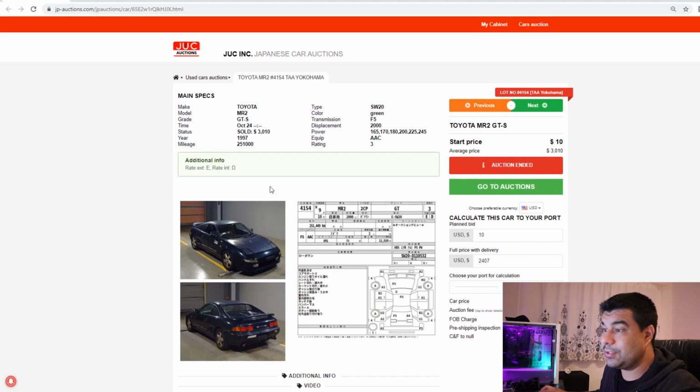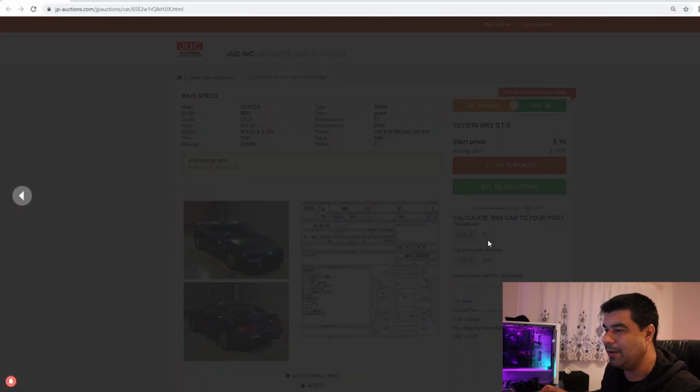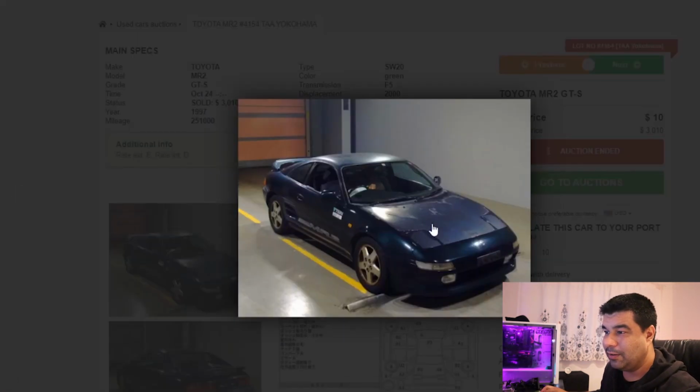Anyway, 3,000 US dollars. This is the turbocharged variant. This is the one with the 3S-GTE engine in it. E exterior, you can see why. It's a 3 grading, so it's average. D interior. The exterior, there's a lot of paint fade on the bonnet. Clear coat, rather. It's got the MR2 stickers on the side. Tane sticker. I don't know why.